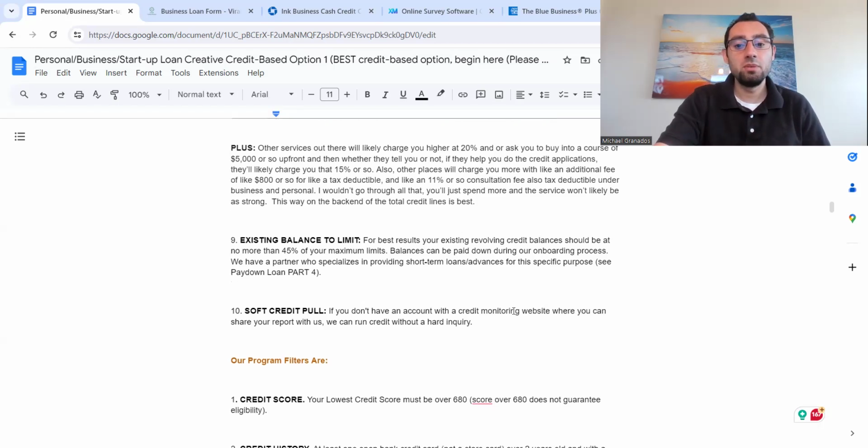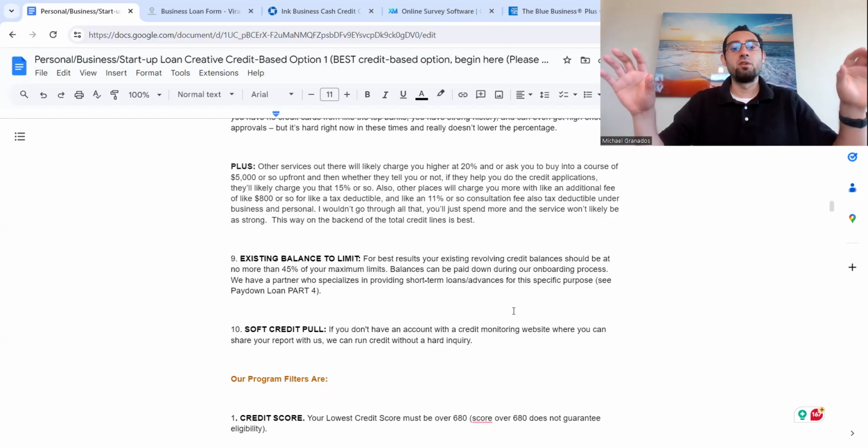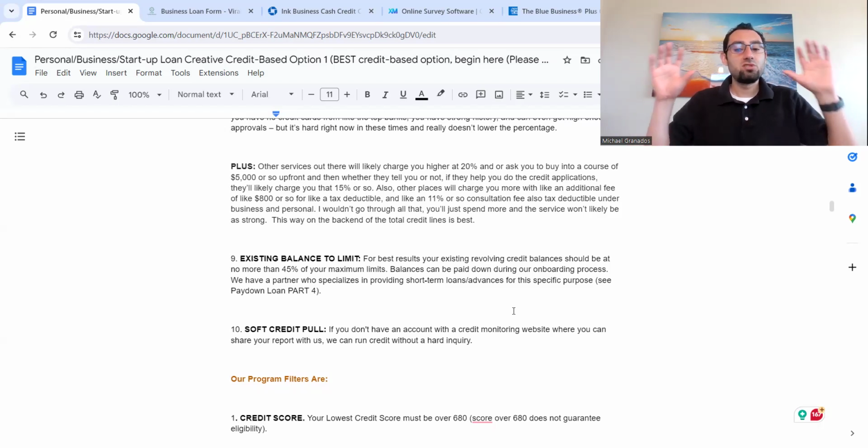So, existing balance and limit. One other thing I wanted to go over is other places where you might see a consultation fee on top of another flat fee, and then it turns out to be so much more that you don't even need to get involved with. In other places, they don't always have the best strength and history, so you have to be careful in how they're communicating it with you.